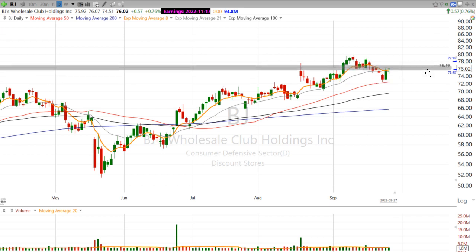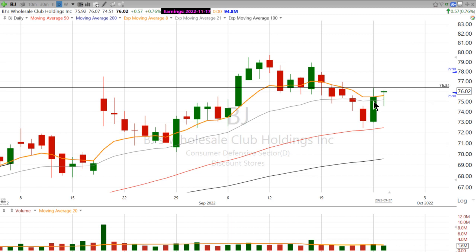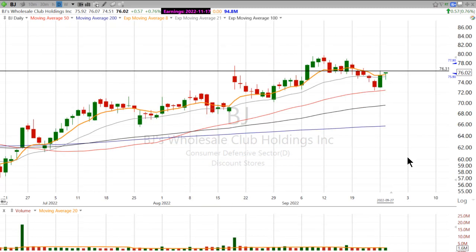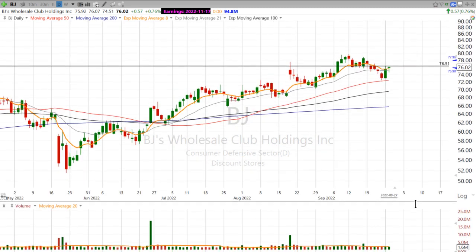I'm going to set an alert on my software right around this high. I want to see it break above and hold above that 76.30 zone. Again, even though the market closed near the lows, BJ closed near the highs.